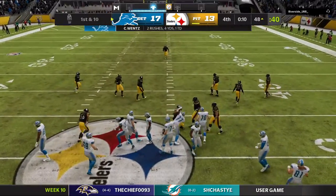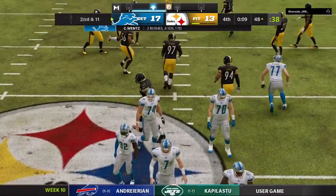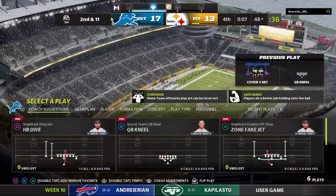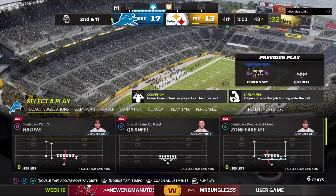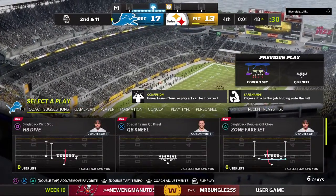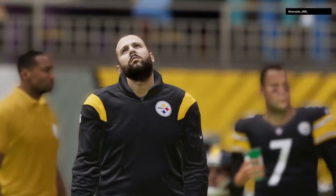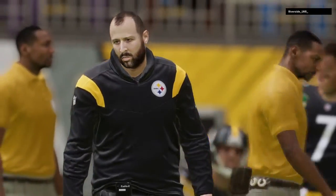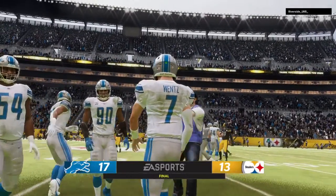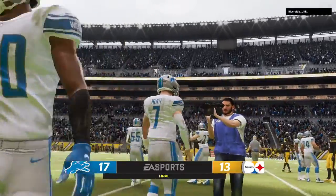And the Lions will take the knee here with victory in the cards. So this one's over. It's a win for the Detroit Lions, and they were really helped by their defense, forcing 3 turnovers. I think what we saw in this one, today's defense.